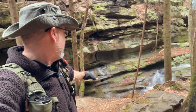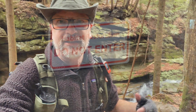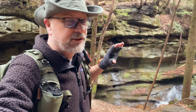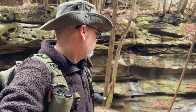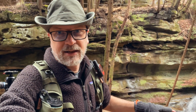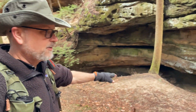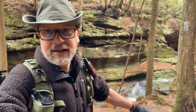So as much as I'd like to go down here and take a look at this little cascade, we've got that sign that says Habitat Restoration Area, do not enter. And following nature first principles, in an area as busy as this, it's important to follow the signage and not go into there. These areas see just thousands and thousands of people through here during the peak season. And if everyone just ignores those signs, they'll just get all more trampled down and things will get more damaged. So as painful as it is to go past this little spot that has just a perfect little overlook of this little cascade over here, the signage says don't enter, so we're not going to enter and move on. So part of your nature first principles.